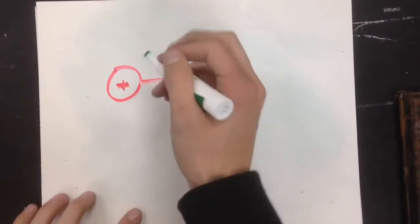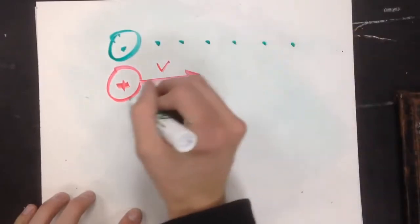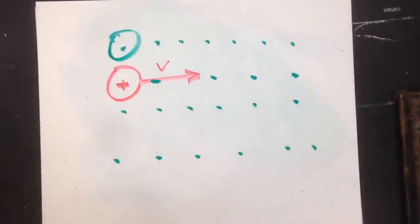And let's say all around this point charge, I've got a magnetic field that is directed out of the page. Sometimes it's denoted circle dot, sometimes it's just dot. But just make sure you have your dot and then you will be fine. Okay. So all around, magnetic field coming out of the page like this.